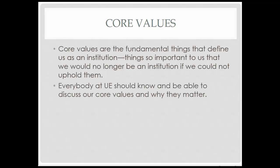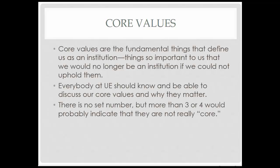And there are things that everybody at UE should know and be able to discuss. So there can't be too many of them. There's no set number. Most institutions that I think do this well articulate 3 or 4 values that they say are core to who they are. They're constitutive of their purpose as an institution.